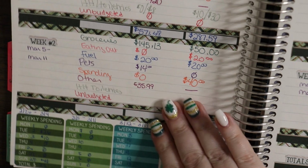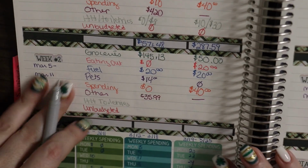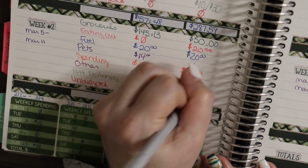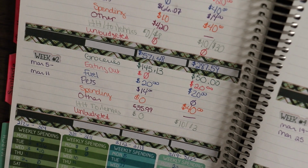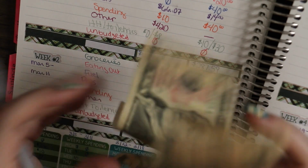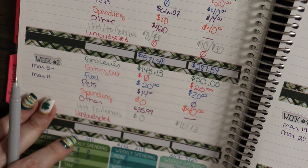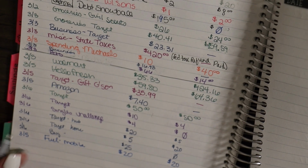Next is household and toiletries, and I have no gray, so I know I had none there. I want to make sure I didn't miscategorize something. Actually, no, that's not right. Yep, I have 10 for household, and toiletries only has 20. So I think I didn't record it. I had pulled 10 out when I bought Kleenex, and I think I didn't record it. That's what happened. I did Kleenex on the same day that I did Target.